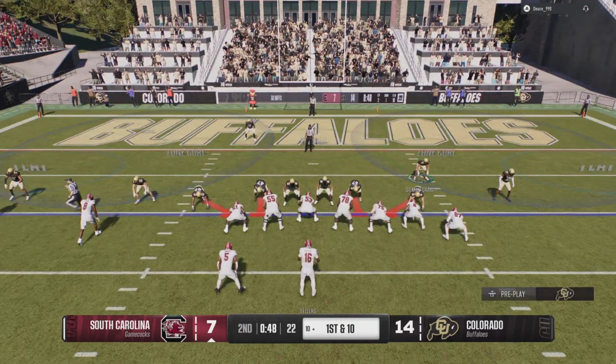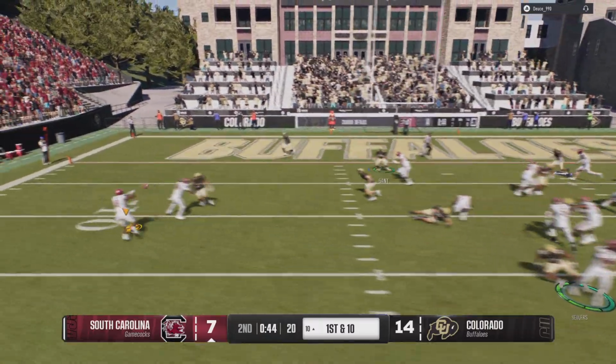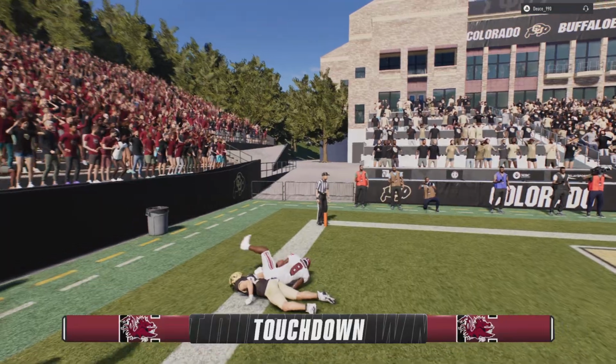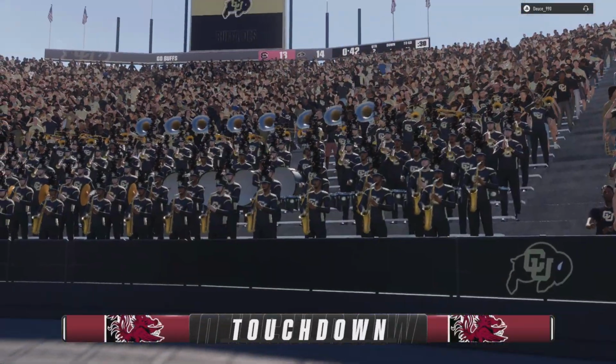Man, this quarterback is having a first half. He's over 200 yards already. Heating up. This guy might break his career high in passing. Somebody gets down. Touchdown, Gamecocks! What a grab and go for the score.